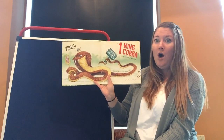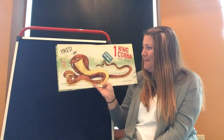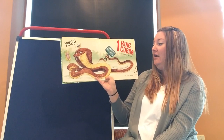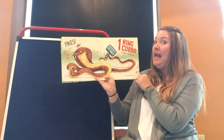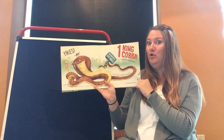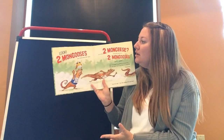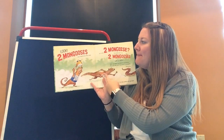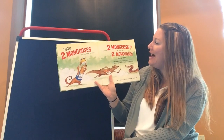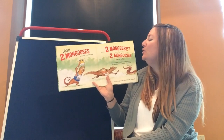Yikes! One king cobra has scared off all the monkeys. Let's turn the page very slowly, very carefully, so he doesn't notice us. Look! Two mongooses have chased away that cobra. Or is that two monkeys? I'm pretty sure it's two mongooses.